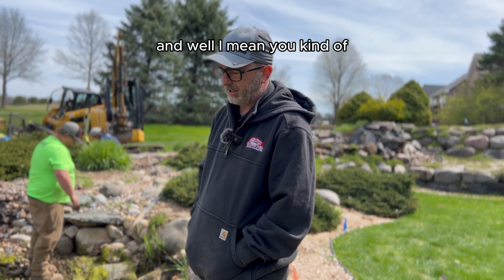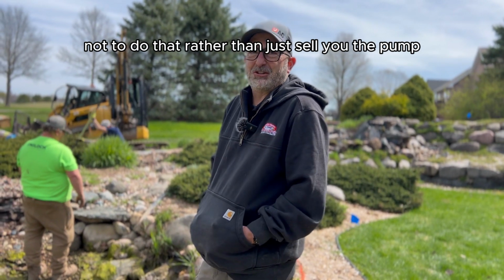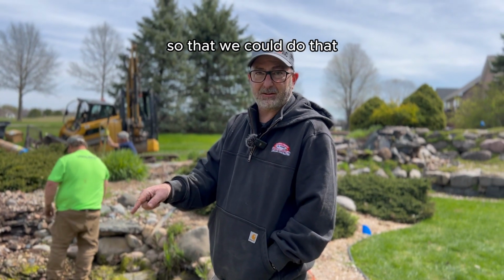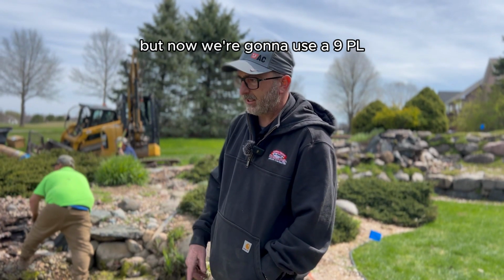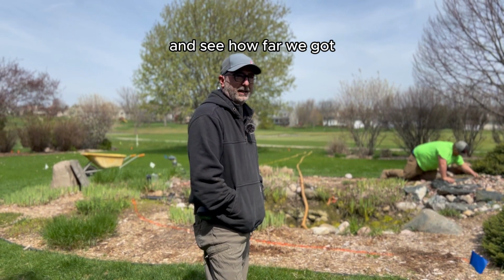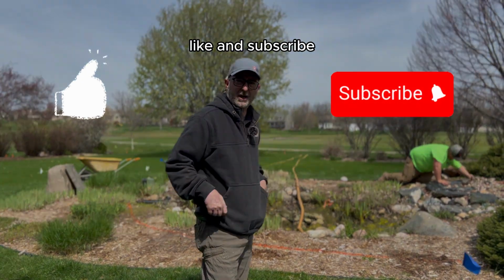Yeah, well, I mean, you hope the contractor tells you not to do that rather than just sell you the pump. We put the pump in, told them you could do that because that was right when the pond closed last year, so it was kind of a temporary thing. We could run that, but now we're going to use a 9PL. Take another look at it tomorrow and see how far we got. Hopefully it doesn't rain tonight and doesn't rain tomorrow, and we can keep plugging away.